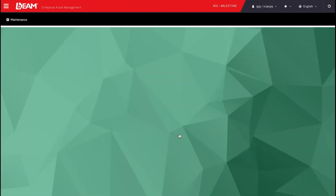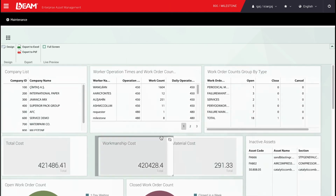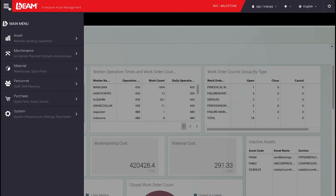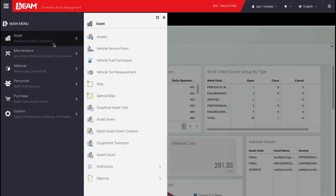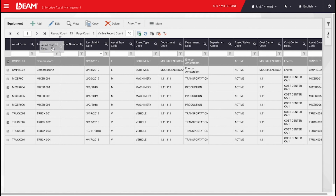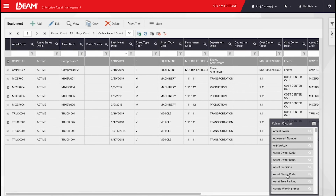I will now log into Beam to show maintenance in action. First off is our interactive dashboard that can be displayed however we may choose. Clicking into the main menu on the top left shows the modules accessible to this particular user. Each module in Beam is consistent and easy to use. We can drag and drop our fields and even add in more columns thanks to the column chooser.